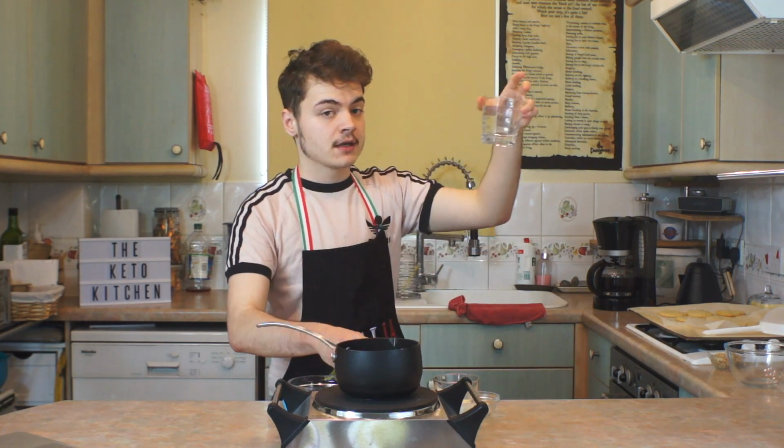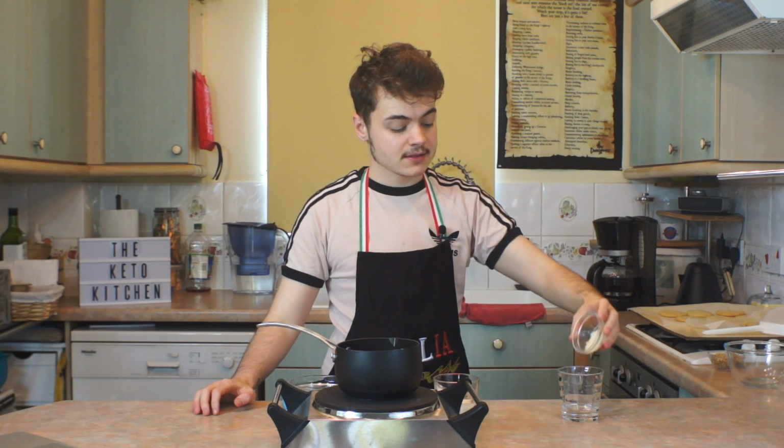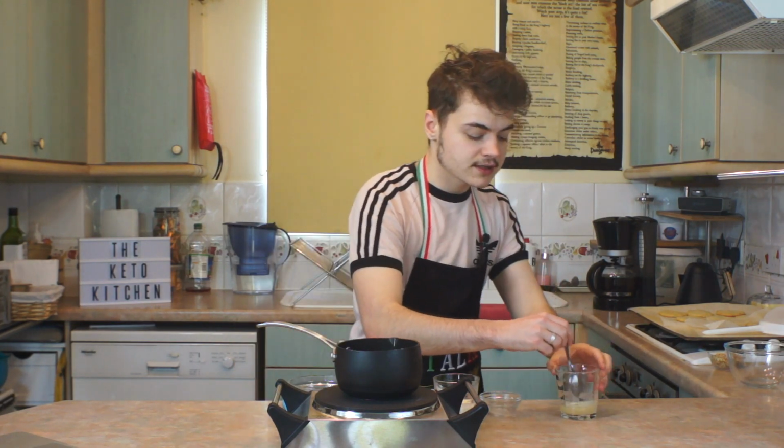For the glaze, what you're going to want to do is take your water and divide it so that you've got 25ml and 25ml. For one of the 25ml, you want to take your gelatin powder, pour it in, give it a real quick stir, and then set that aside while we do the rest.